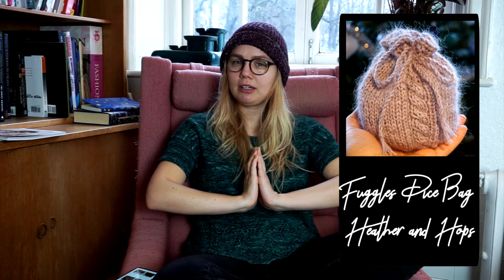Next one was a gift bag for my mum. Rather than wrap her gifts, which were from Bellarock Apothecary, a small independent business making bath stuff, I thought it might be a good idea to make a little bag to give to her in. So I used some scraps and I made the Fuggles Christmas Dice / Treasure Bag by Heather and Hops, who not only is a lovely person, but also a great designer. I literally finished that in the evening, super quick, and it was really cute, and I figured that way she can reuse it for other things if she wants to.